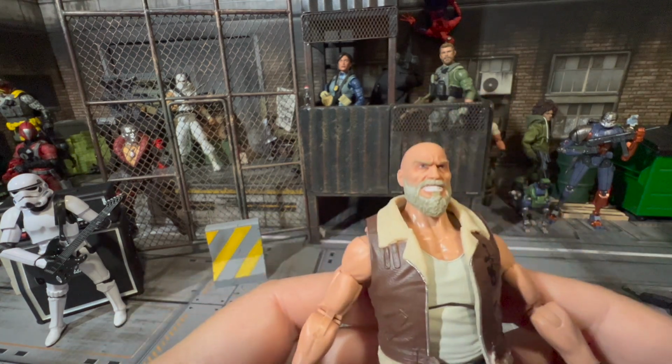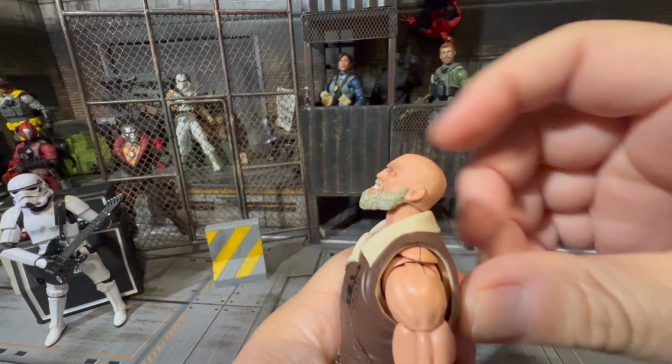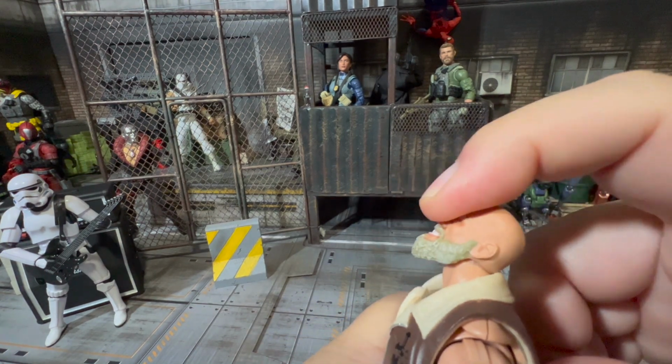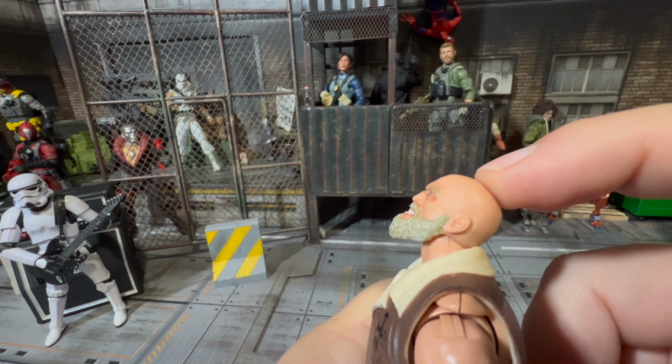Anyways, let's take a look at the articulation real quick on this guy. He can look up this much, which is really good. He can look down that much, which is really good. And I think he's on a ball joint there. So, I mean, this is tremendous articulation. Look at that. That's great. That's almost as good as a spider figure, if not better.